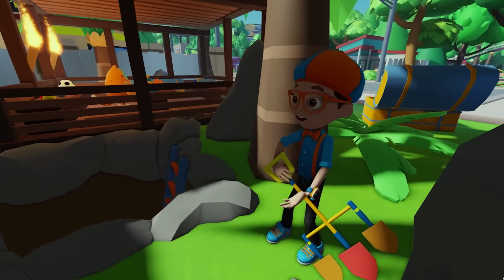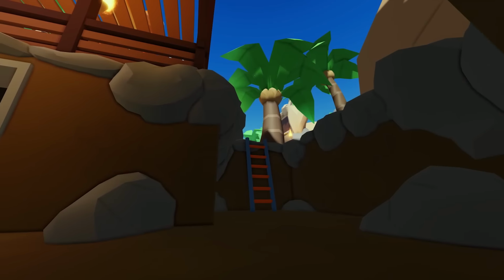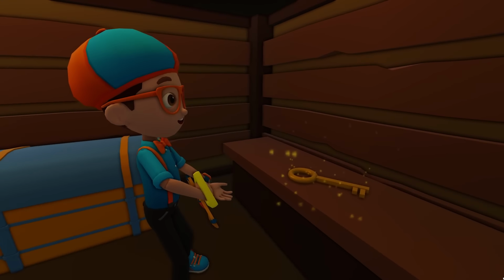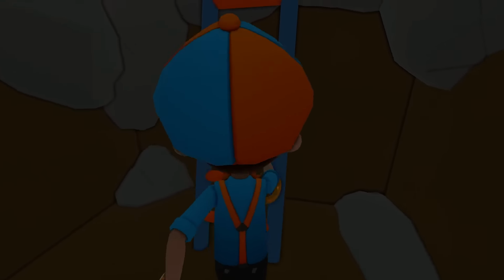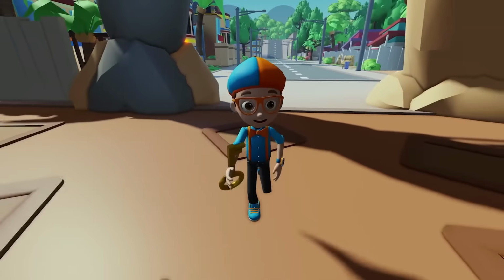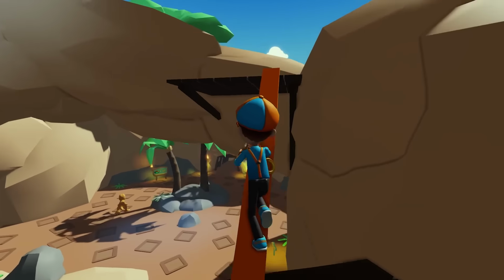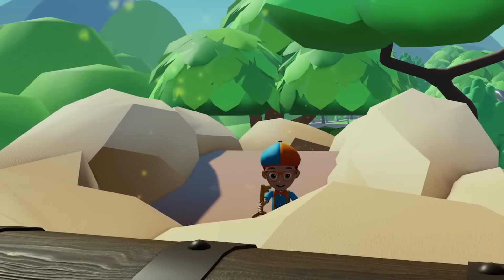Is it behind? Oh, another orange and blue ladder. Better climb down it. Whoa, good jump. I see a room and I see a key. Yeah, I think this is the treasure chest key. Let's run back to the treasure chest and see if it fits. Okay, up the ladder and across the blue beam and across the orange beam and across the big rock bridge back to the treasure chest.